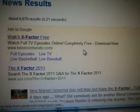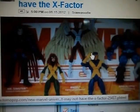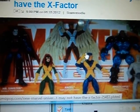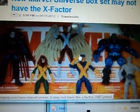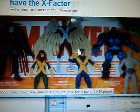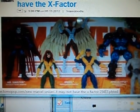it's a 6-figure set, but rather than give us the 5 main characters of X Factor, this is a throwback to the original incarnation, by the way, which was bringing back the whole band. The original X-Men team became X Factor, but rather than give us the 5 principal members, they only gave us Angel, Marvel Girl, Cyclops, and Iceman, leaving out Beast for some reason. Then they gave us Sinister and Apocalypse.